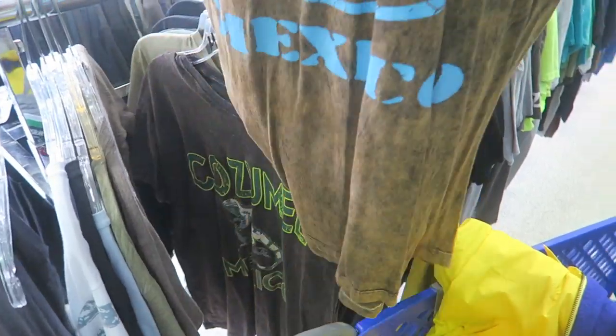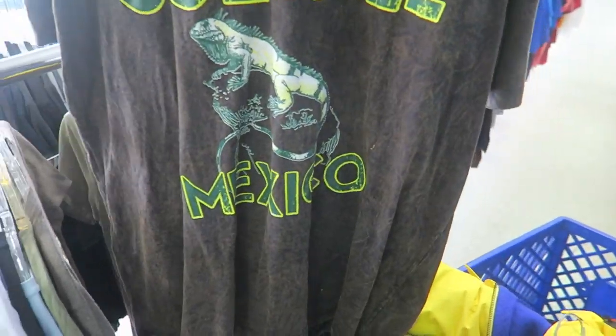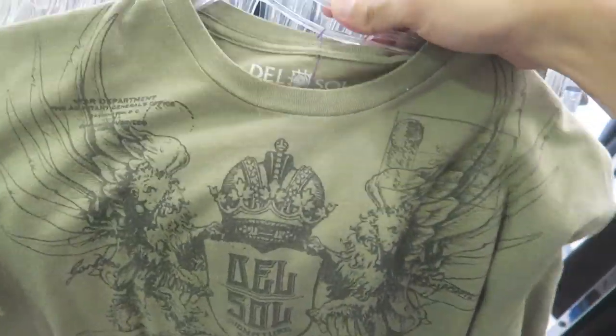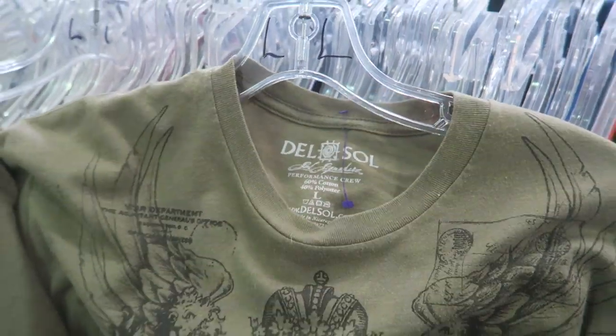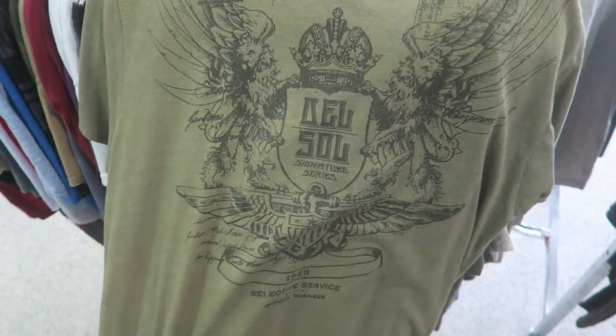I might grab this for the personal, just because I love the wash. Even this one's pretty sick, Cosmo Mexico. And then I actually saw this peeking behind this Del Sol. I wonder if this actually changes colors or not. It's the same brand. Let's see if it says. PerformanceCrewDelSol.com. Sol Signature. It doesn't seem like this one changes color, so I'll probably just leave this one.